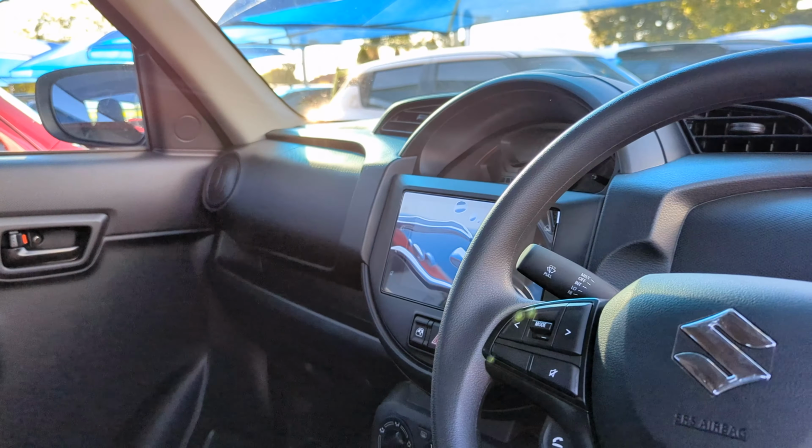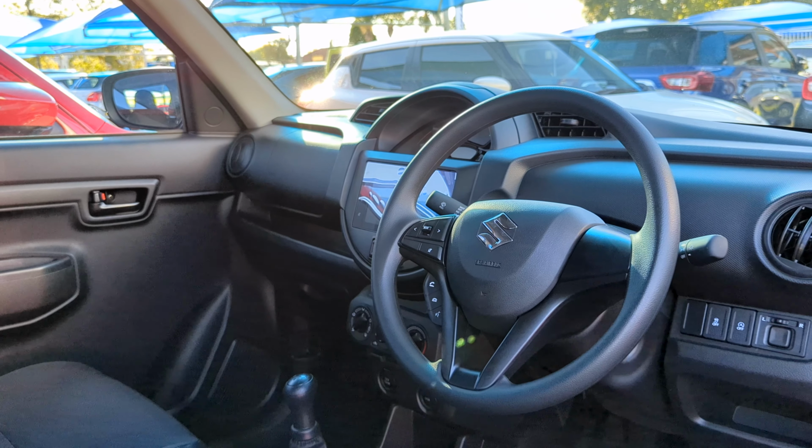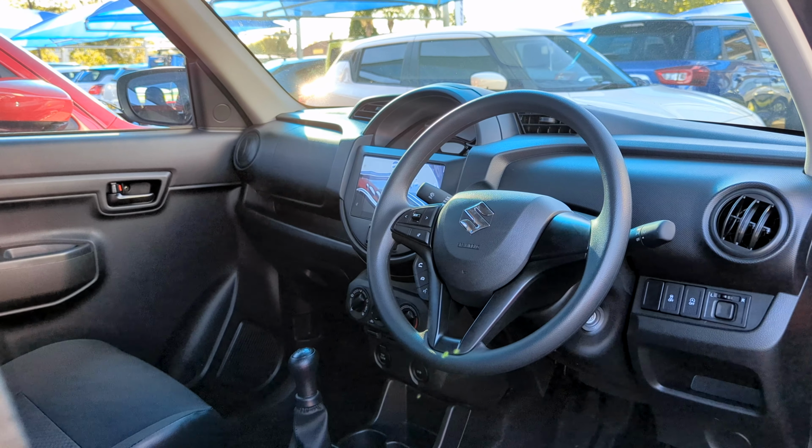Honestly, the interior is everything you need. Bluetooth, touchscreen, electric windows, aircon, the basics and more are covered.